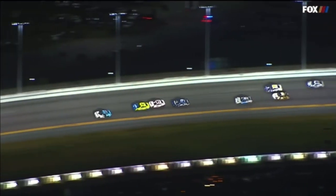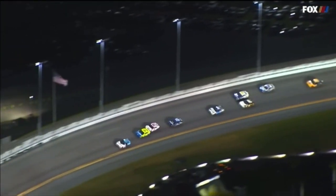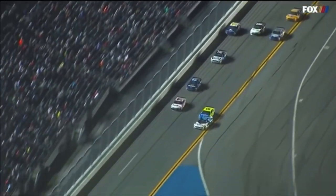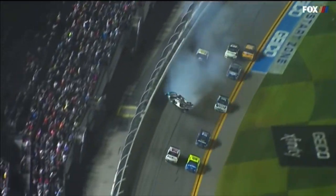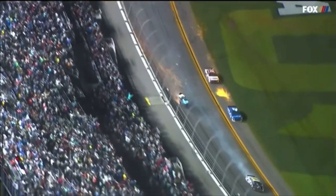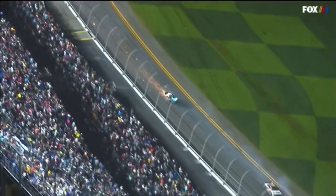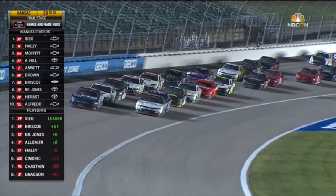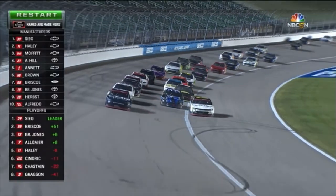Newman gets a pretty good run to turn four, but now here comes a huge run by Ryan Blaney being pushed by Denny Hamlin. He tries to go to the outside, then the inside. They lock bumpers and turn Ryan Newman around. Upside down he goes. Corey LaJoie coming along, making contact, just lifting Newman's car up and over. 29 to go now as the green flag flies once again.